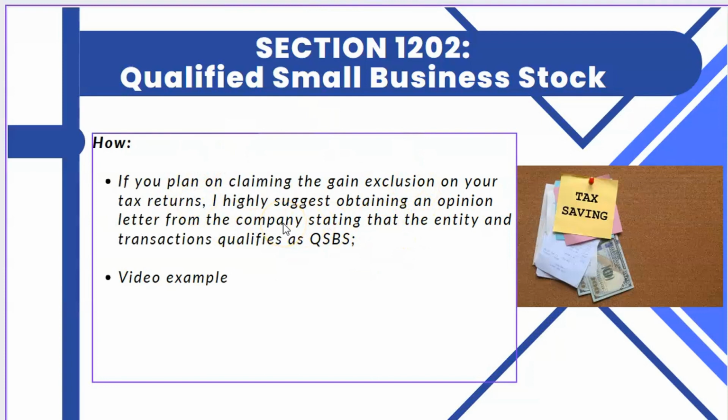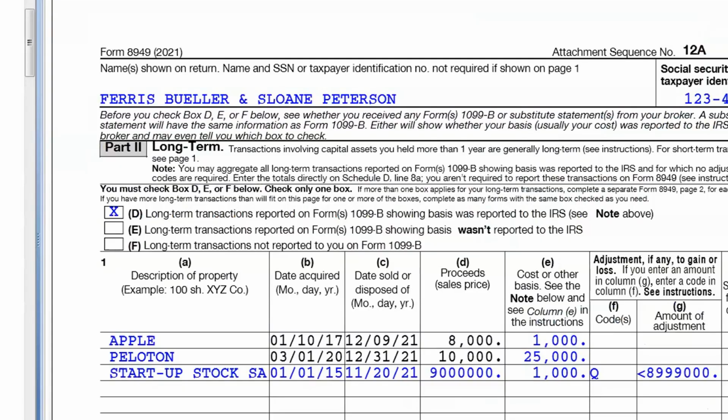And if you're a shareholder, you should definitely request this from the founders. So attorneys definitely prepare these memos. They cost a lot, but think about the amount of money you're going to be saving. So let's go to a tax return.